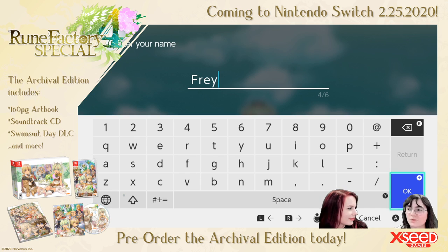Good old Volkipu. That's officially the name. Enter a name. Okay. Frey! Okay, do we want to... Chat, what do we want to do here? Do we want to keep her as the default? Do we want to keep her Frey? Or are you thinking other?